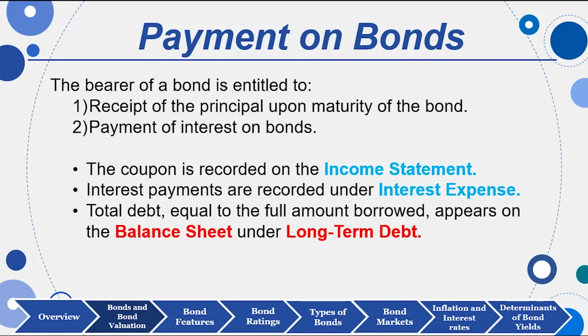Coupon is recorded on that income statement as interest expense. Hopefully that makes sense to you. And again, that's tax deductible, reducing your taxable income. And total debt, the amount of the debt issue, the full amount borrowed, appears on the balance sheet of the company under long-term debt.